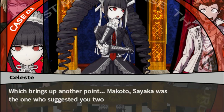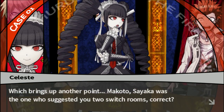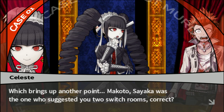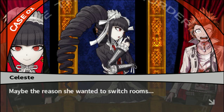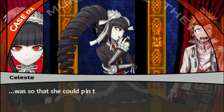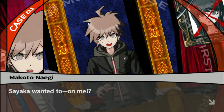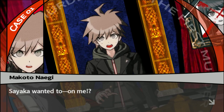Which brings up another point. Makoto, Sayaka was the one who suggested you two switch rooms, correct? Maybe the reason she wanted to switch rooms... Actually, if memory serves, I think it was Makoto who brought up the suggestion first. ...was so that she could pin the crime on you. That is a possibility, is it not? Well, given the whole nameplate situation, I'd say that's a very strong possibility at this point. Sayaka wanted to... on me?